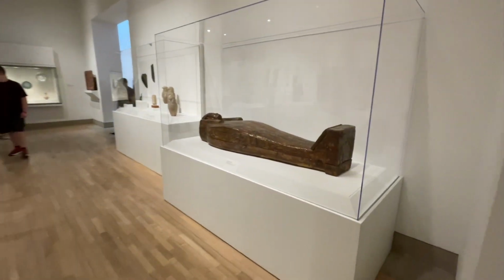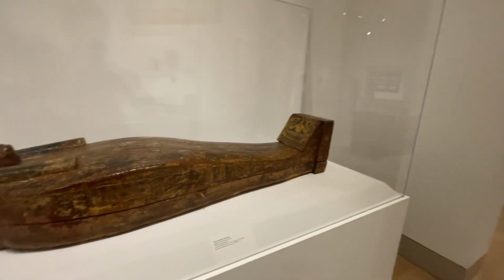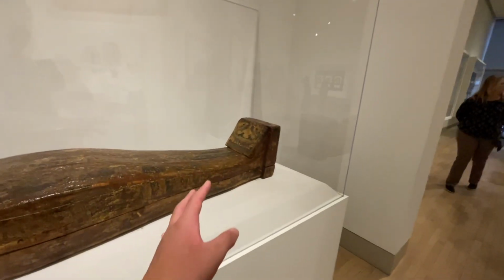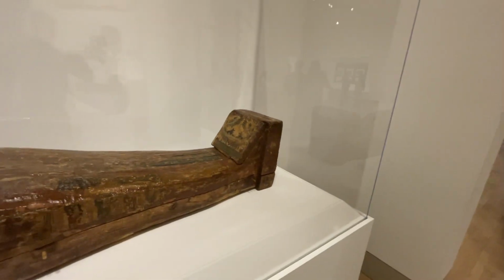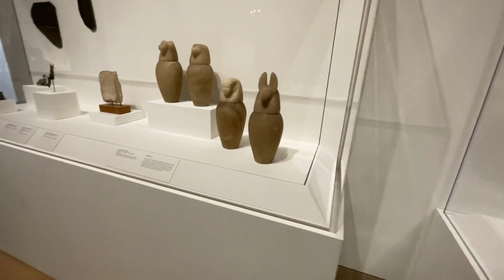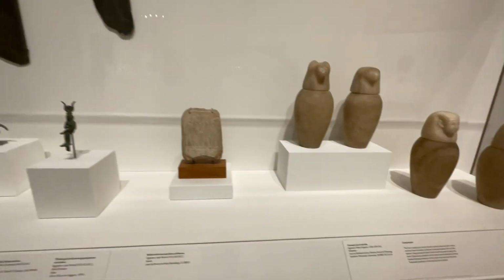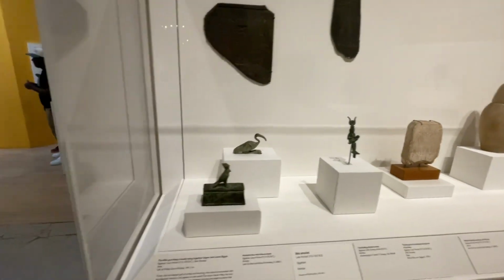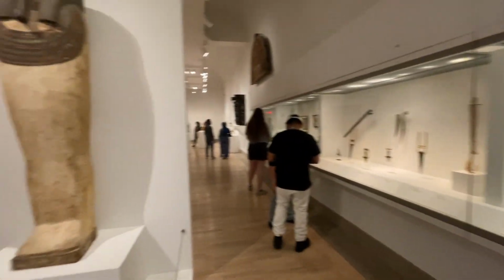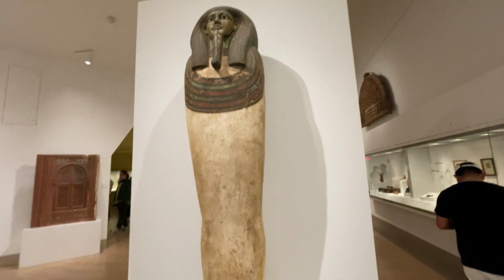We are now entering the ancient Egyptian exhibit. This one is actually a real mummy. I remember in the past they used to open the leg, but for now I guess they're gonna close it. I'm assuming this is where they preserve the organs. This one is a coffin. A coffin of Horus. Wow.